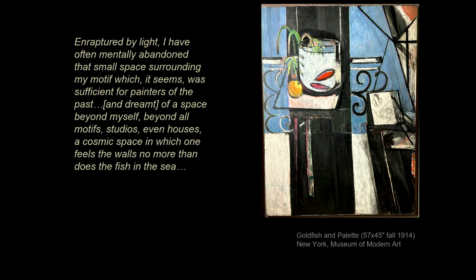Matisse said this 30 years later: "Enraptured by light, I have often mentally abandoned that small space surrounding my motif, which it seems was sufficient for painters of the past, and dreamt of a space beyond myself, beyond all motifs, studios, even houses, a cosmic space in which one feels the walls no more than one does the fish in the sea."